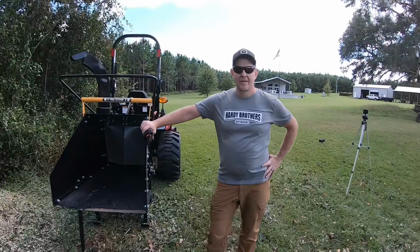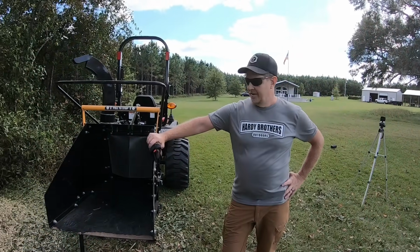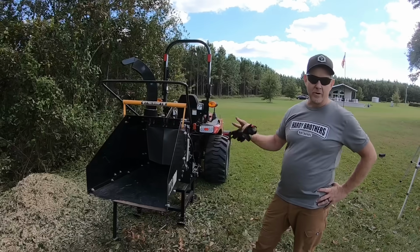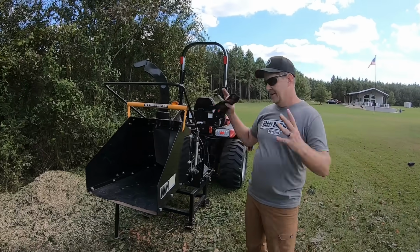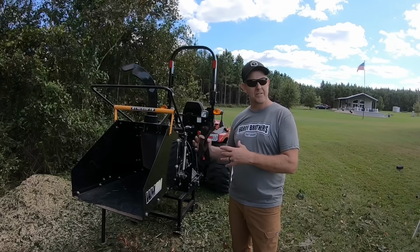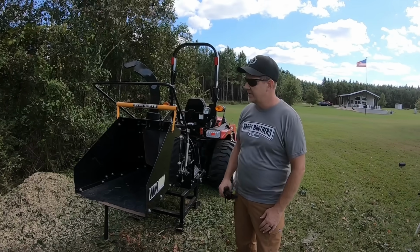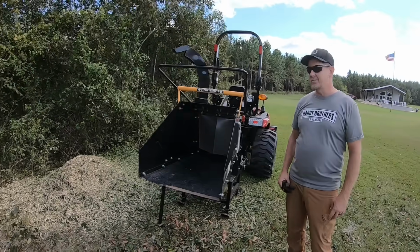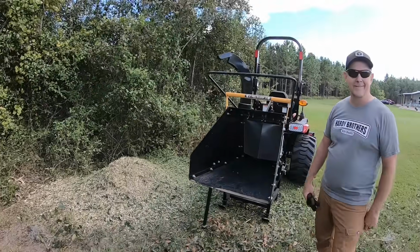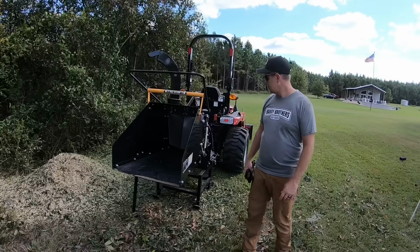All right, so what's your thoughts on the tractor and chipper combo right here? So that was impressive. I wasn't sure if the 24 horse was gonna move this chipper, and man, it ate through that stuff no problem. I think the biggest piece we had might've been 3 inches today. Yep. All hardwoods. And I think what I'm most impressed with is that pile of brush turned into that pile of mulch right there. That's what always impresses me. That's why we love running a chipper so much.